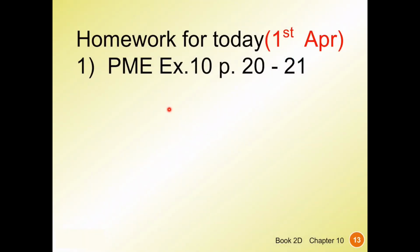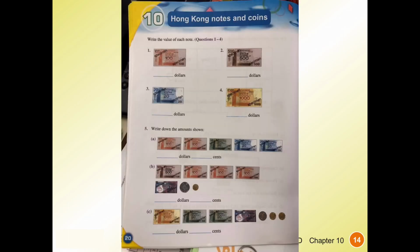So the homework for today will be PME page 20 to 21. Question number 1 to 4, super easy. You just did the same thing for your workbook, plus this is actually color printing, so it will be much easier for you to see.